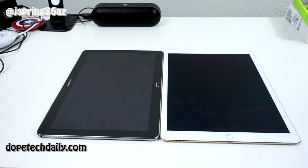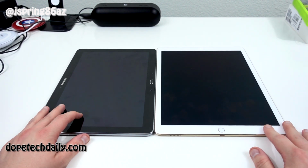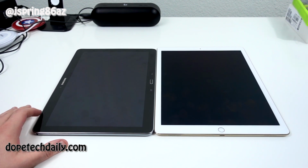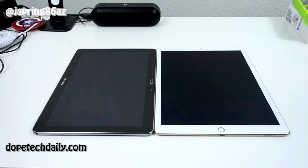Now obviously these are two very different devices, but they both share one important characteristic, which is that they are really huge tablets, and the expectation is that you're going to do some productivity with these tablets. So I want to quickly give you a size comparison, then run down the features of each one. Obviously I've used this one for a lot longer, so there's going to be a little bit of a different feel. I'm just getting used to the iPad Pro, so I'll give you some initial impressions.